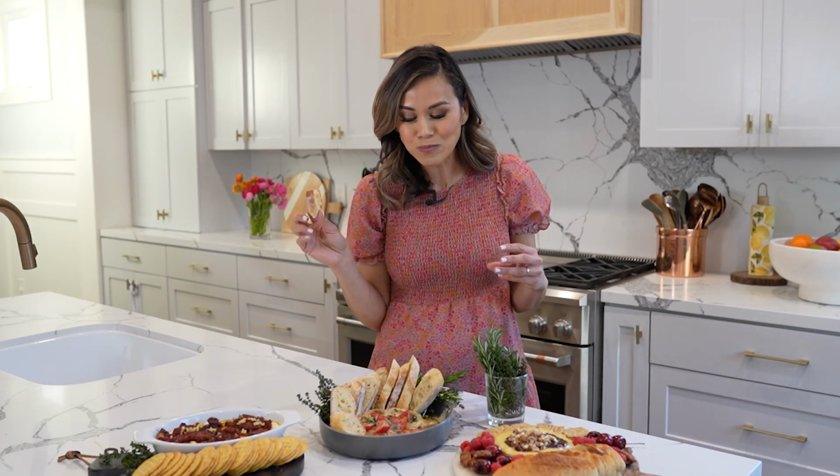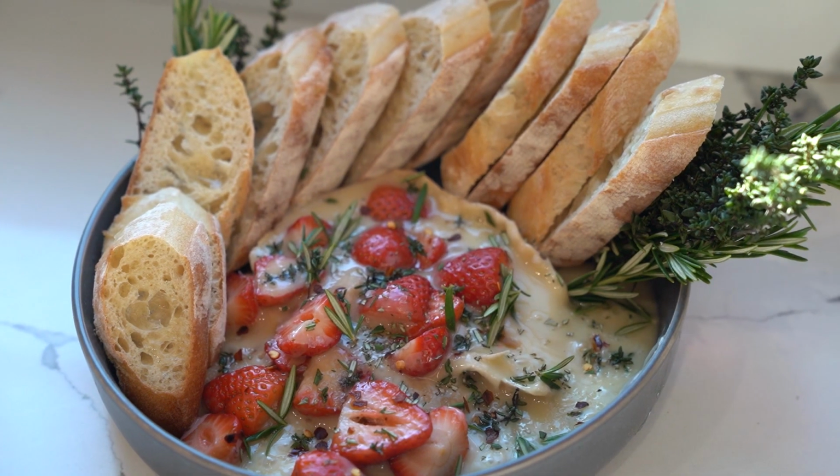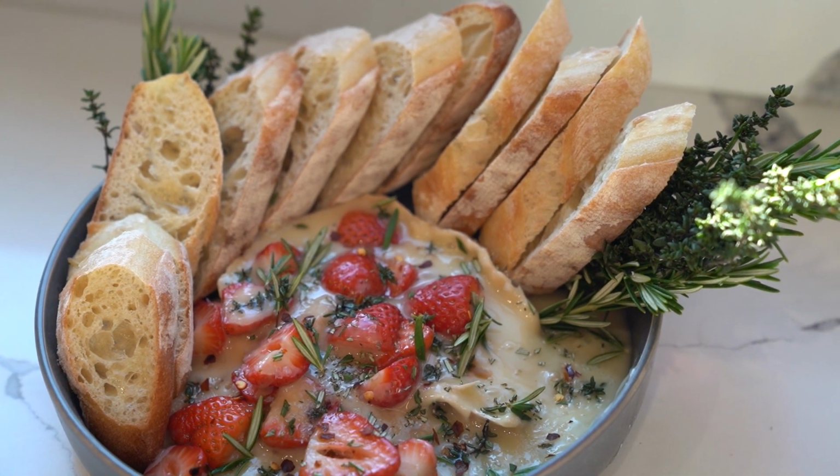The flavor is out of this world. There's a little bit of heat from the red pepper flake. The strawberries are so rich and complex with that balsamic. You get the tanginess, but then the sweetness from the strawberry. And that Camembert just brings it all together.